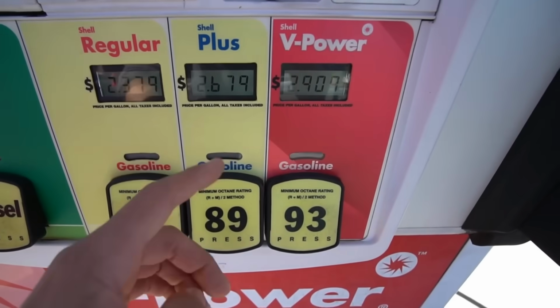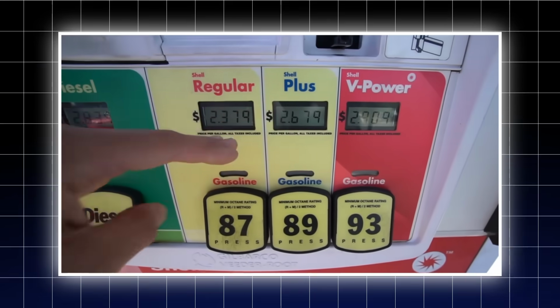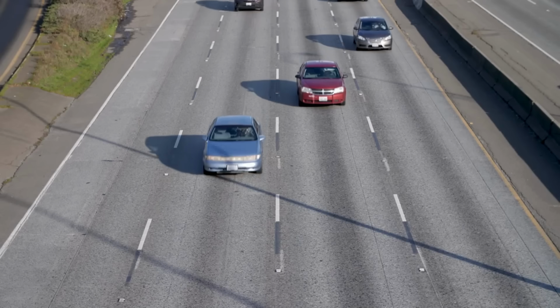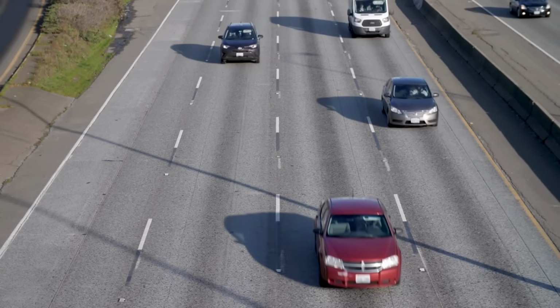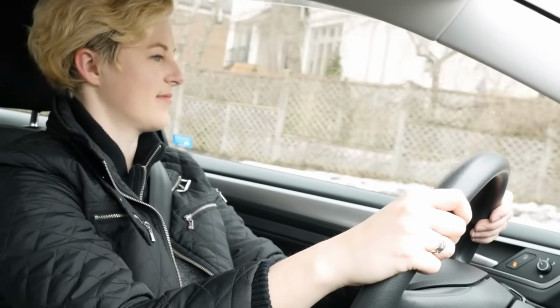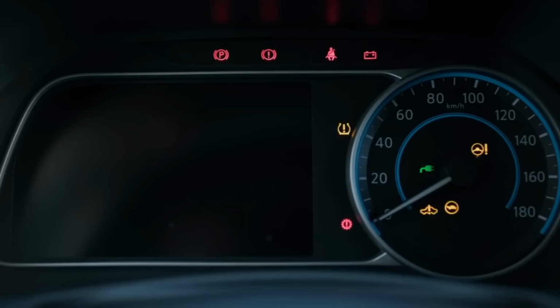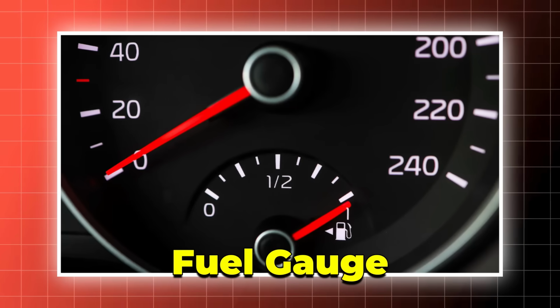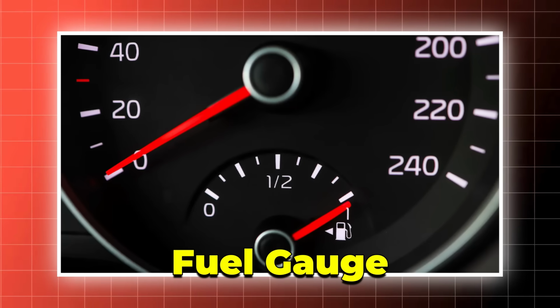Check your owner's manual. Flip to the fuel section. For instance, my drift stang's manual says use 87 octane, regular gasoline. The manual also has extra tips about things like driving at higher elevations or what to do if you hear knocking, so it's definitely worth a read. If you don't have the manual, there's one more place to check: your dashboard. Look near the fuel gauge. Some cars will say things like premium required.